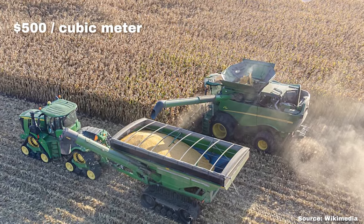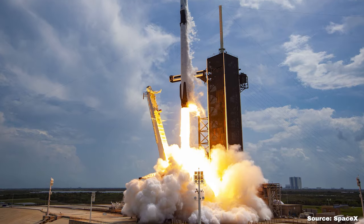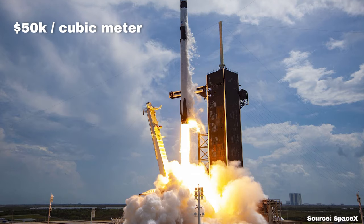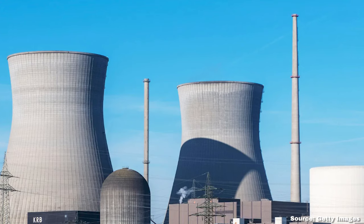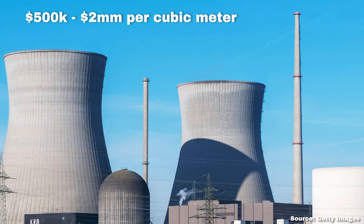So if you want a cubic meter of industrial machine, if that thing is super dense and complicated, it's going to be like $10,000 per cubic meter. If it's more sparse and less complicated, something like a combine tractor, it's like $500. The highest I could possibly find outside the world of nuclear is the Falcon 9 rocket, which is about $50,000 per cubic meter. So that's the super broad envelope of things that are manufactured. If you try to do that with something like a new nuclear power plant, you're looking at like $500,000 to $2 million per cubic meter.